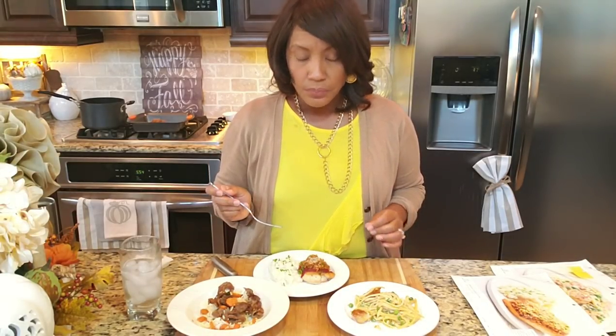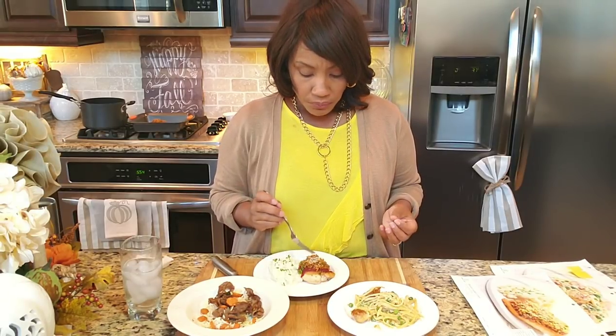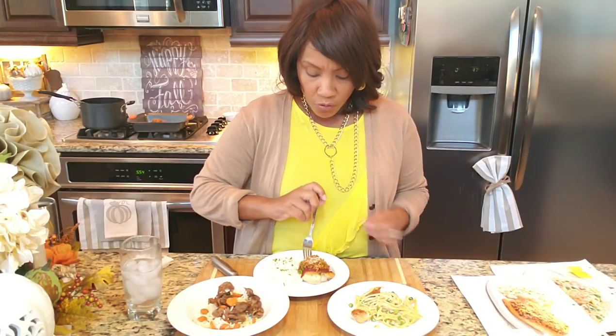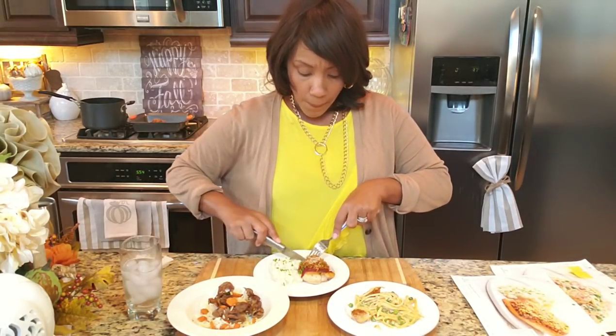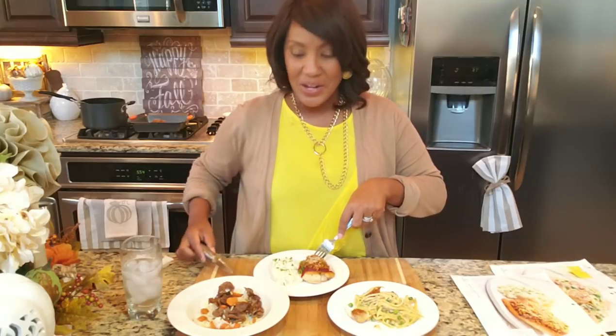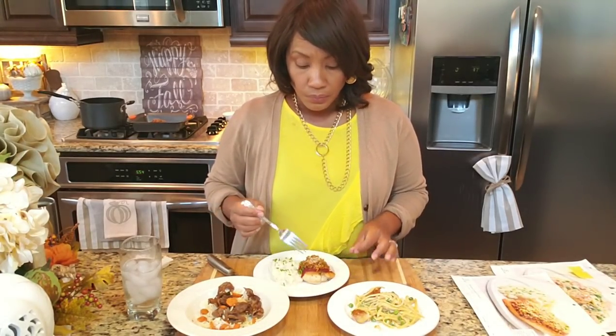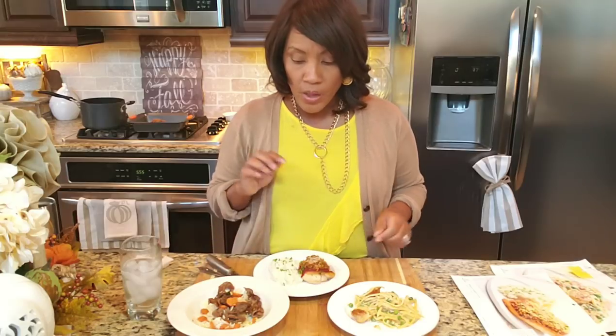The chicken is really good too. I love the crunch of the panko crumbs. It really adds a nice texture. And of course I can taste the tomatoes. You guys know I love tomatoes. So, yeah. This dish is really yummy. It's a really hearty dish.